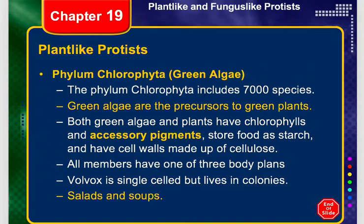Now, green plants are kind of all over the place and they can be very complicated, but out of these 7,000 species, the members are going to have one of three body plans. They can be like Volvox, which is a single cell, but it lives in a colony. There's another one called the desmids, and the desmids are actually a type of green algae that has a divided cell. It's one cell, but it's divided in half, and both sides are very symmetrical. And then there's another kind called Spirogyra, and it's a very long, thin filament. So there's going to be these three different body types.